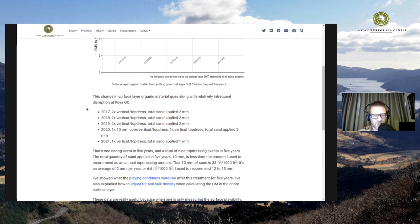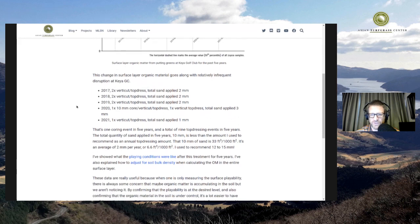In 2017, there were 2 verticuts and top dressing, no coring or solid tine. 2018, also no holes punched, 2 verticuts and top dress. And 2019 was the same. In 2020, there was the single 10 millimeter or 3/8 of an inch coring, verticutting, and top dressing. So that's what's happened, and the organic matter has stayed approximately the same over that 5-year period of sampling.